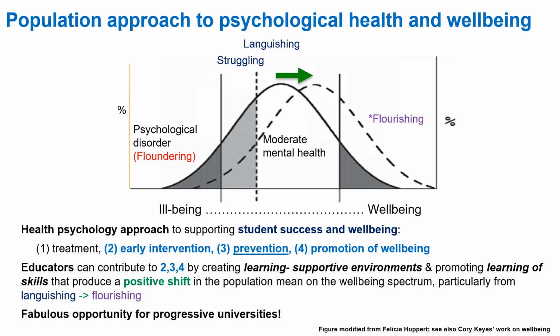So the population approach is where we have a continuum from ill-being to well-being. We as educators cannot help students who have psychological disorders, in the sense that we need to refer them to psychologists. However, as educators, we can play a role in early intervention, prevention, and the promotion of well-being by creating learning supportive environments and promoting learning of skills such as self-management skills. And this really is a fabulous opportunity for progressive universities.